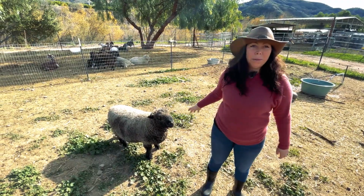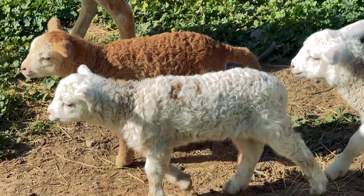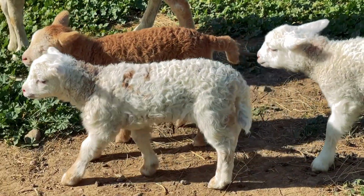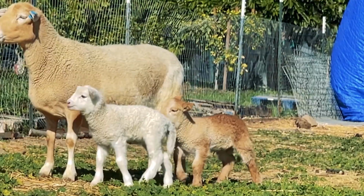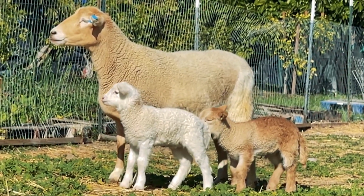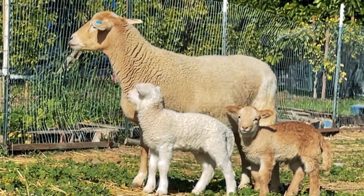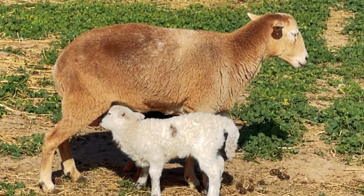Last year, all his babies were one color, and this year they're all lighter. But they're super cute. We're super excited about it, and we might keep one of the rams because he's dark red with white legs and so cute, and we think that he would be an excellent father to more baby sheep.